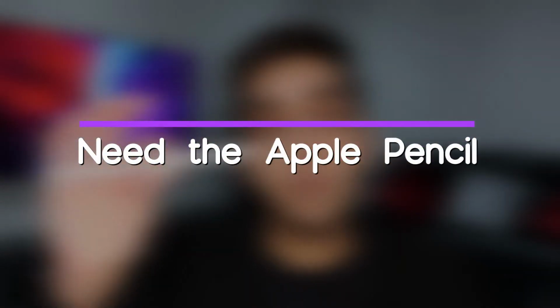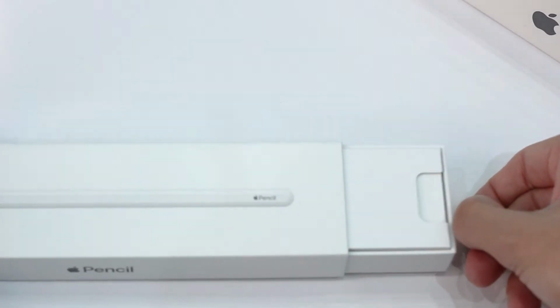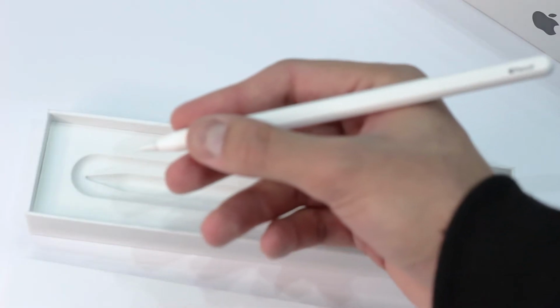The first thing that you need to know is that you need to get the Apple Pencil with your iPad purchase. It might be tempting to just splash all your money on the iPad only, but I'm here to tell you that there's a hidden cost. The Apple Pencil that allows you to take handwritten notes is not included and is something you have to factor in when purchasing an iPad Pro.